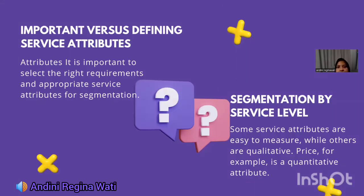Important versus defining service attributes. It is important to select the right requirements and provide service attributes for segmentation. Segmentation by service level. Some service attributes are easy to measure, while others are qualitative. Price, for example, is a quantitative attribute.